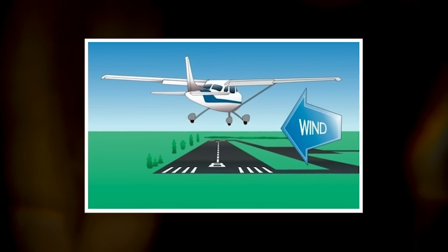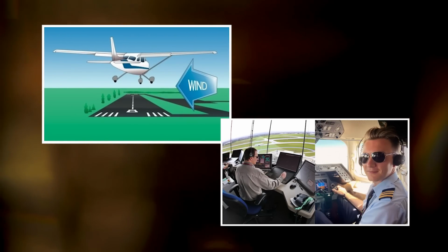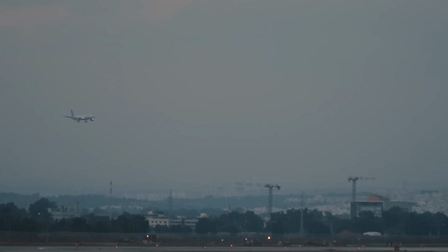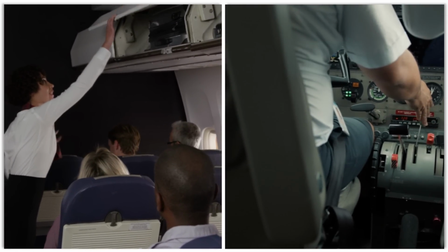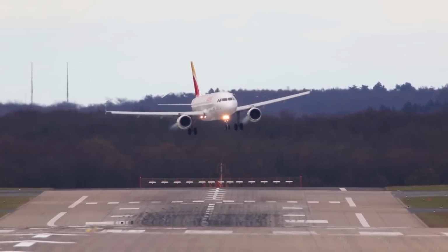approach. Crosswind landings demand precise timing and coordination between pilots, air traffic controllers, and ground support personnel. Hey, teamwork makes the dream work. Airlines closely monitor weather forecasts to manage potential flight disruptions during storms and ensure the safety and comfort of passengers and crew. And during a storm like Katie, you can bet they had their work cut out for them.